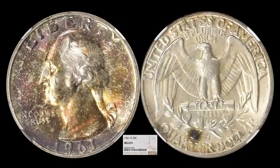This one right here is going to be a beautiful addition to a registry set, and it sold for $2,787.62. It's a very common date, yeah, but at the same time, it's also one of the toughest to find in anything above Mint State 66. Just bar none. Tough, low quality control. These coins stunk it up in terms of quality over the years.